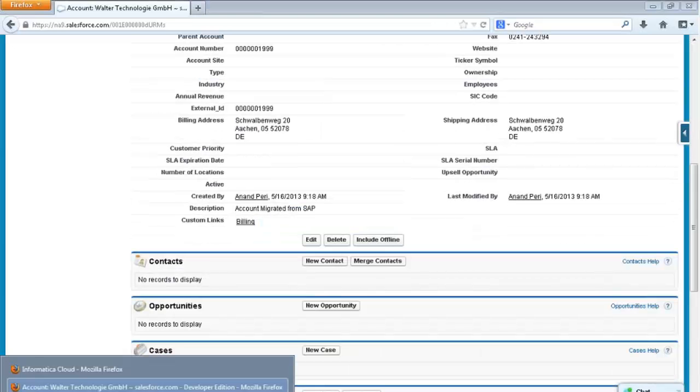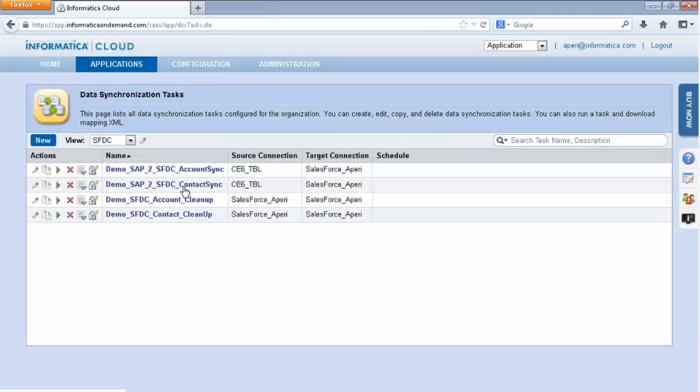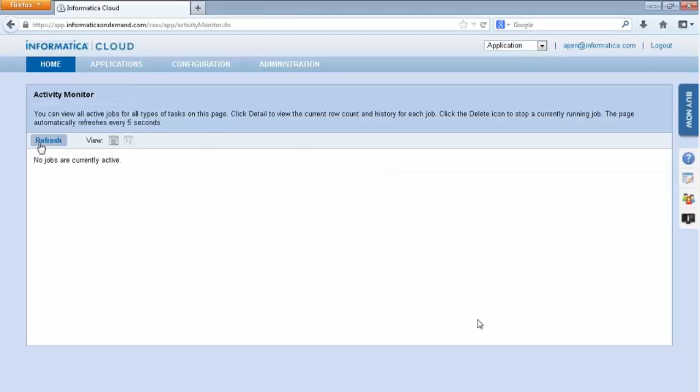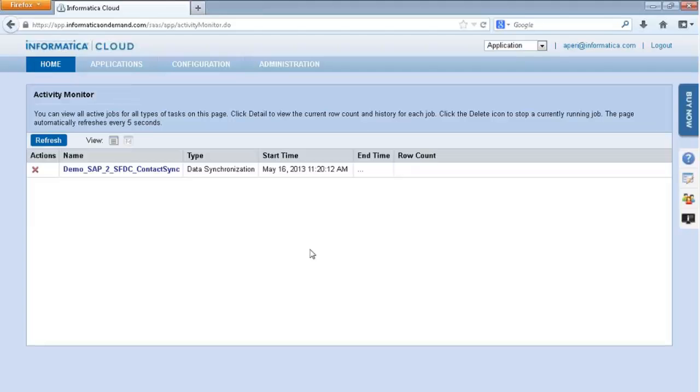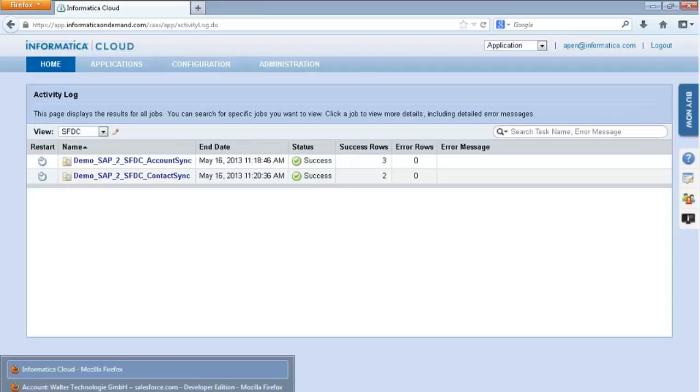Now I have another task in my data synchronization application called the contact sync. Now if I were to run this, it is exactly the same, but it's pulling in from multiple tables. In SAP, getting the information of the contact is a lot more complicated than the customer itself. So I'm going to 3 different tables in SAP and getting the data. Okay. Yeah, it's running. And we have these 2 records coming in.